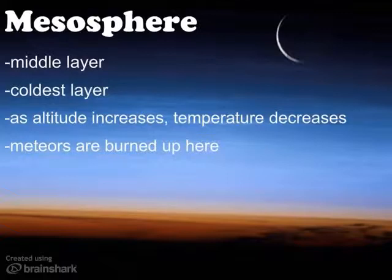After the stratosphere is the mesosphere. Meso means middle, so that's an easy way to remember where this layer is. It's in the middle of our 5 layers. The mesosphere is known for its extremely cold temperatures. As you go up in this layer, the temperature drops off dramatically, and because of that, it's able to burn up meteors that come our way.